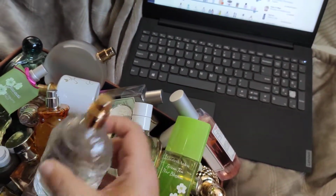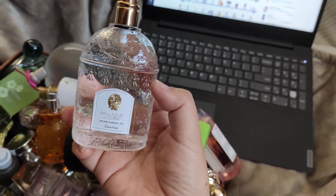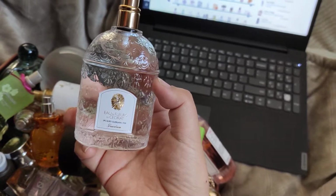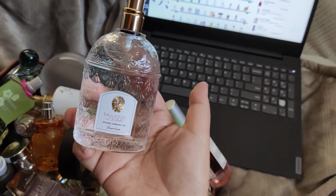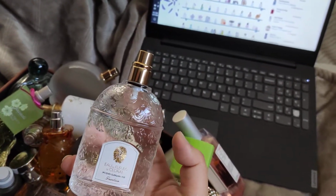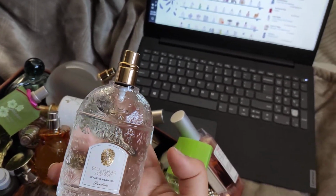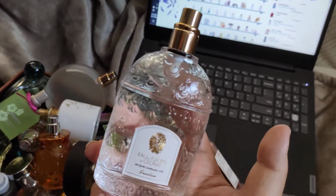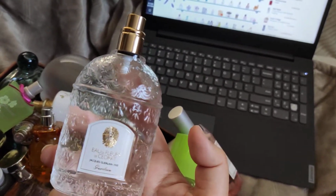And here is another citrus one, which is the Guerlain Eau de Fleurs de Citron, which is flowers and citrus. This is just lemons and mint. It is very, very clean lemons. Doesn't smell oud at all.